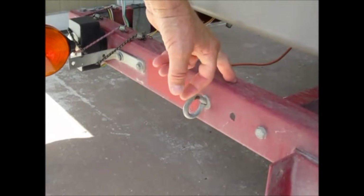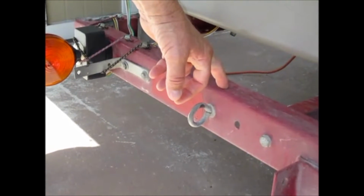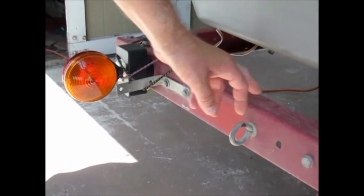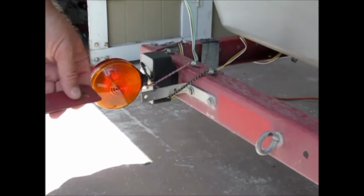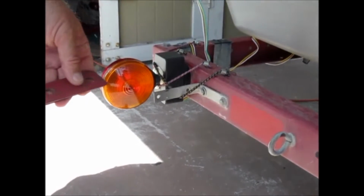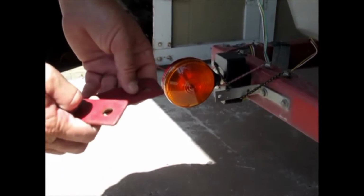The main trailer frame is very impressive. I'm happy with it. It's way more than strong enough for this boat, or anything else for that matter. But these tail lights, any tail light, they only weigh a mere few ounces. These shouldn't snap like that over dirt roads. So I went to Home Depot.